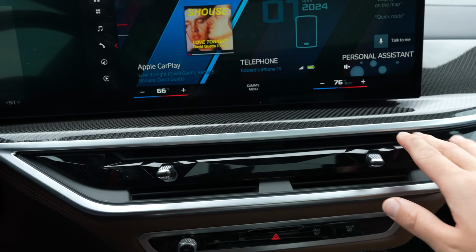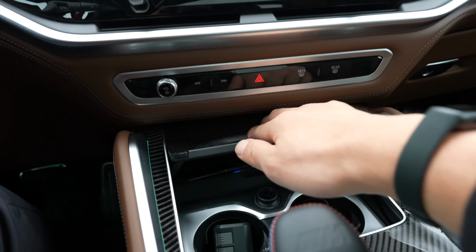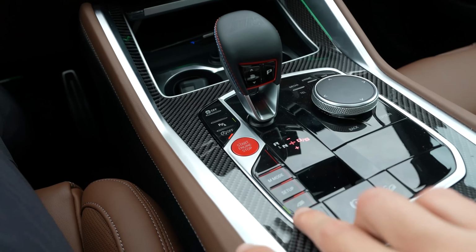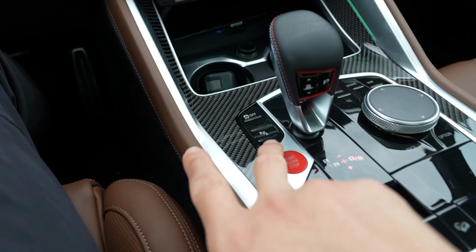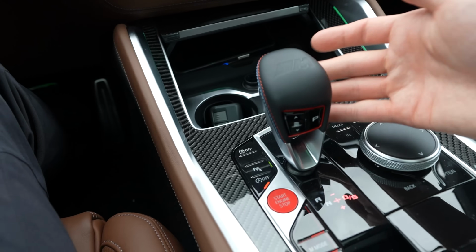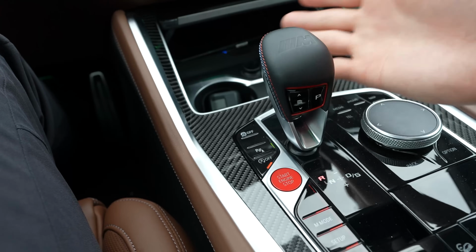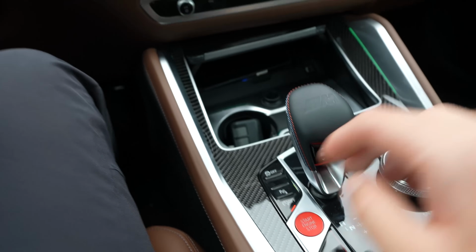Look at this crazy geometric, geodesic pattern here. But we can close this, all carbon fiber. Look at this. We have buttons for M mode, setup, your exhaust, auto hold, parking brake, hill descent, parking sensors, auto stop start, traction control, the typical shifter for BMW. You go down and over for drive, up there for reverse, neutral's in the middle, press the button for park. Let's go back into drive.